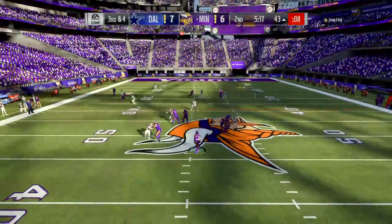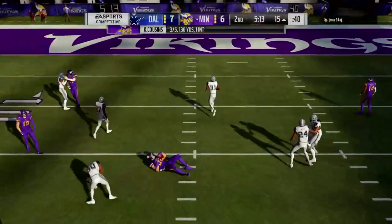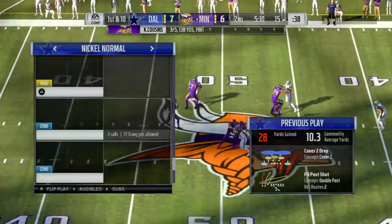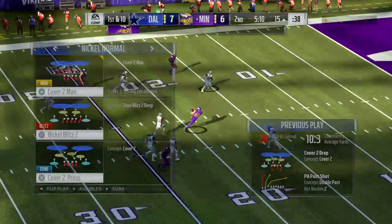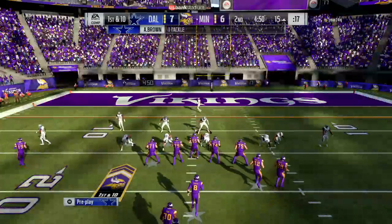Now Cousins. And he's got Kyle Rudolph. And they're going to be set up down around the 15-yard line. A really good pickup of 28 yards.